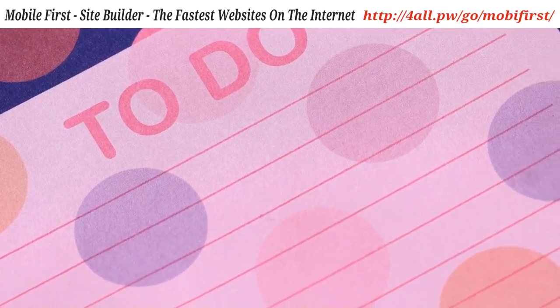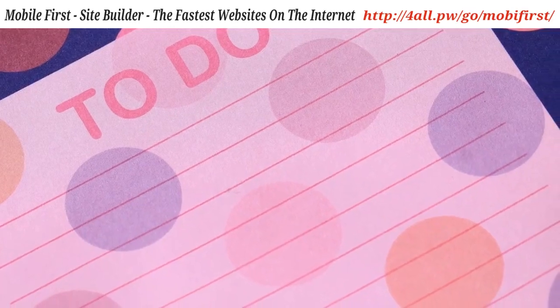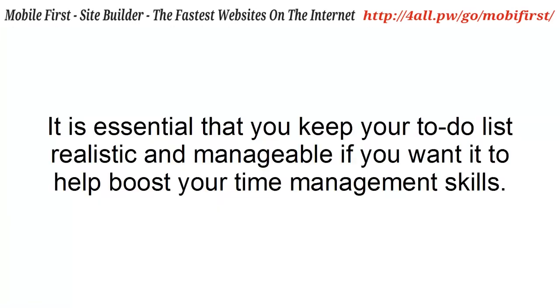working. Because the human brain is incredibly bad at remembering things, they can also help to keep you motivated and focused on your day. It is essential that you keep your to-do list realistic and manageable if you want it to help boost your time management skills.